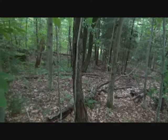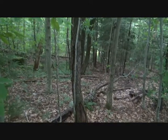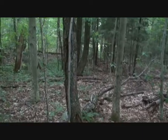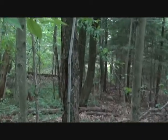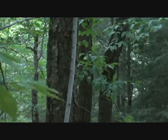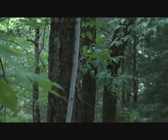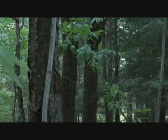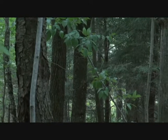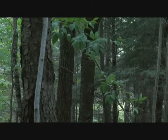Right here you can see, this is a young one. They get much bigger, but the bark here is the black cherry, which we have a lot of. Then just past that you'll see that tree in the background with the real straight, furrowed bark horizontally. That's a white ash over there.